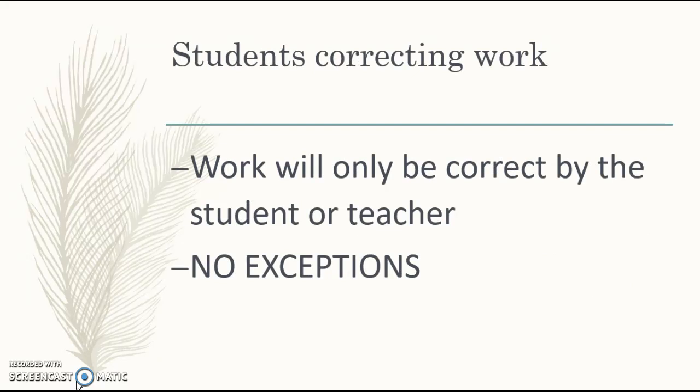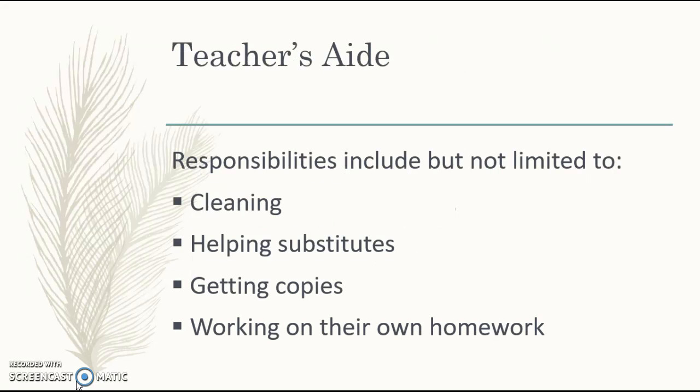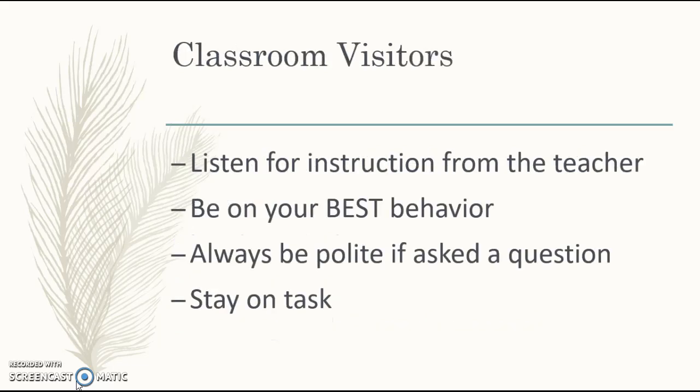Student correcting work is never going to be allowed or tolerated. Work will only be corrected by yourself or me. My teacher aide responsibilities include, but are not limited to, cleaning, helping the substitutes figure out the procedures for the classroom, getting copies of things that I might need, and working on your own homework. Classroom visitors: listen for instruction from me and be on your best behavior. Be polite if they ever ask you a question and stay on task.